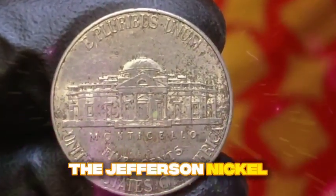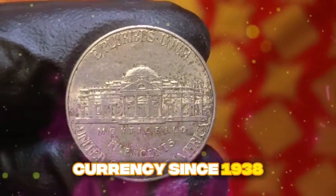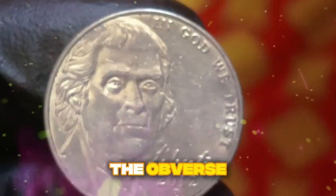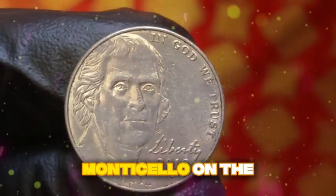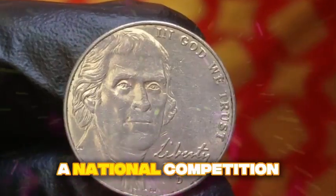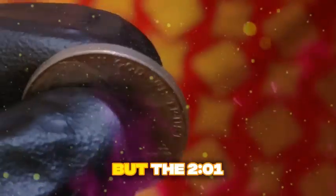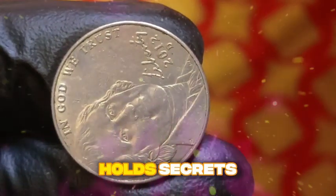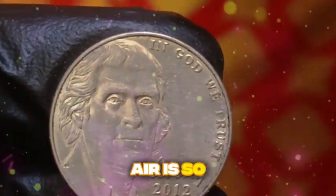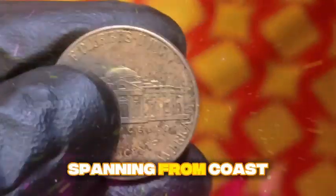The Jefferson nickel itself has been a staple of American currency since 1938, featuring the profile of our third president, Thomas Jefferson, on the obverse, and his beloved home Monticello on the reverse, designed by Felix Schlag, who won a national competition to create this enduring symbol of American heritage. But the 2012 D version holds secrets that even seasoned numismatists are still discovering. Errors so rare and valuable that they've created a modern treasure hunt, spanning from coast to coast.